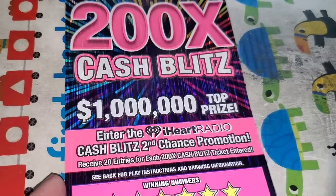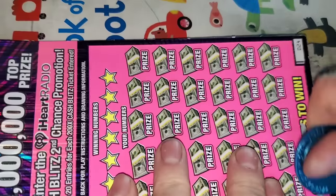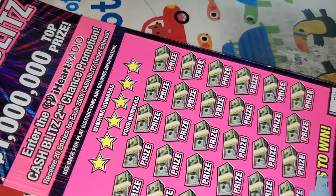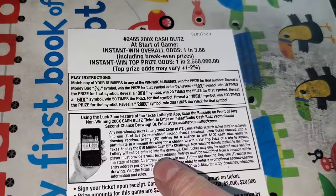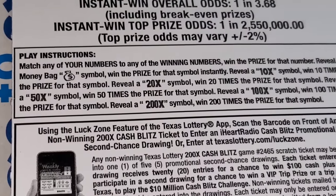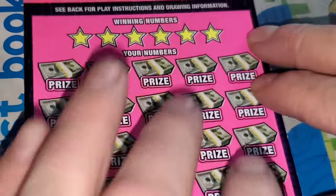200X Cash Blitz. Lost on 23, and now we got 24, my favorite ticket in the pack, which makes zero sense, but I like what I like. Not that it matters. Ha! But it did win. Just like I told you. Odds are 1 in 3.68. Money bag to win 10, 20, 50, 100, or 200X. Good things happen. I have only found the 10X. If you get the 20X or higher, it'll be at least $500.